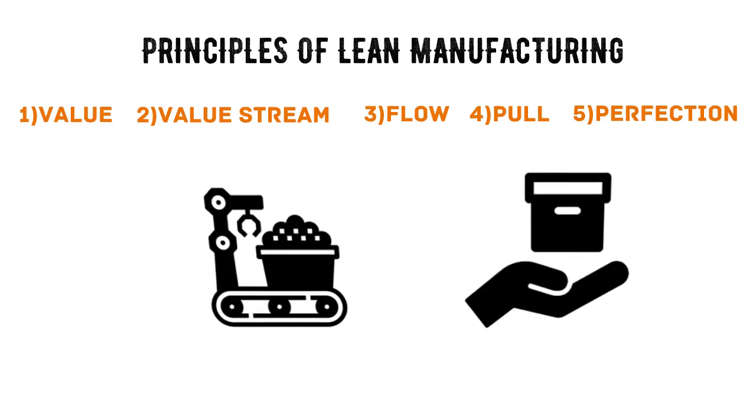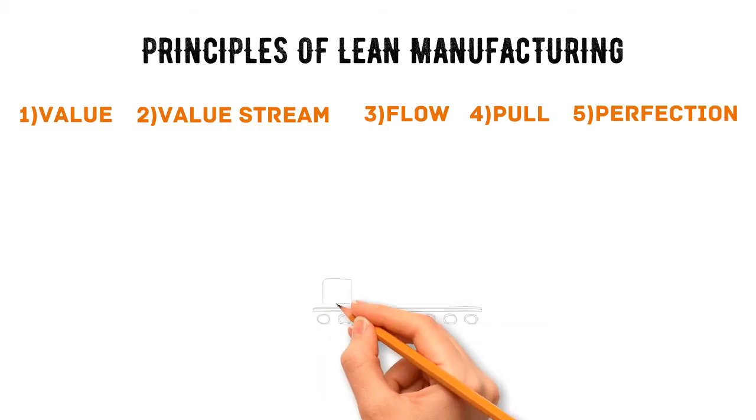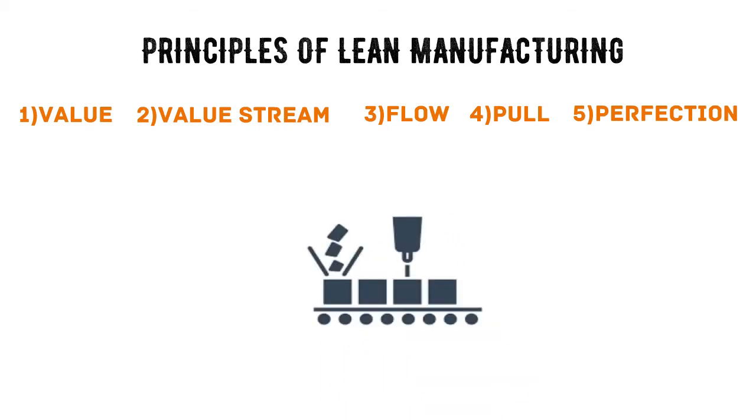And the third principle is to create flow. It means to eliminate functional barriers and identify ways to improve lead time. This ensures that processes flow smoothly and can be undertaken with minimal delay or other waste. Lean manufacturing relies on preventing interruptions in the production process and enabling a harmonized and integrated set of processes in which activities operate in a constant stream.